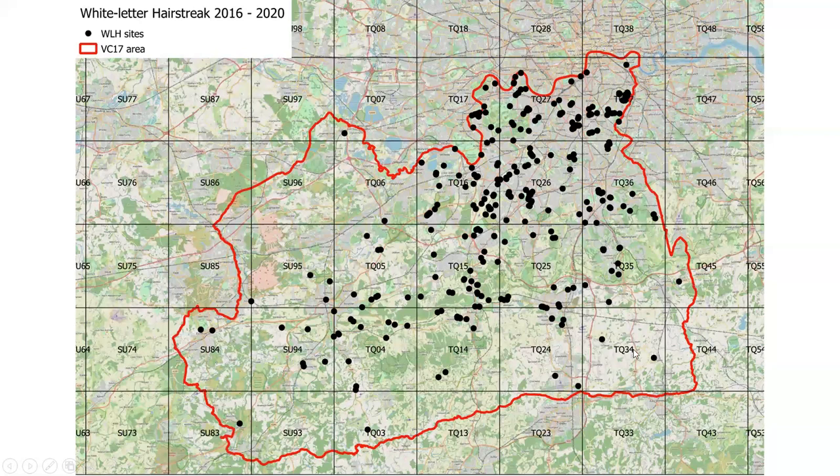That's Limpsfield. This is Lingfield, the nature reserve. I'm sure Richard Stevens will be very pleased about that. This is Outwood, the National Trust area at Outwood, which has the most amazing trees, the biggest trees found in Surrey.